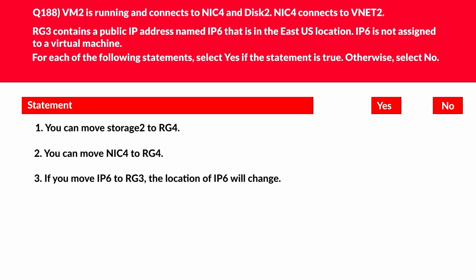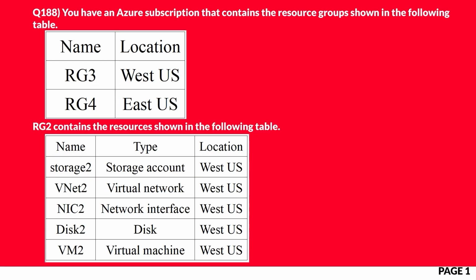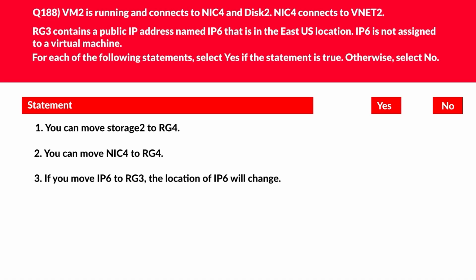Please feel free to read the statements and the box as well. So here I'll give you the trick. To answer this question, you need to focus on the location. Now let's go back to the statement.